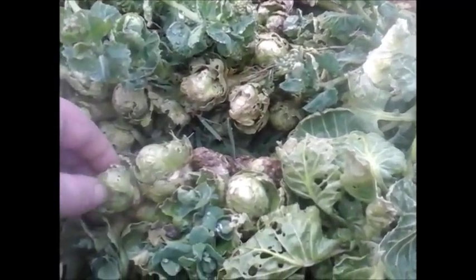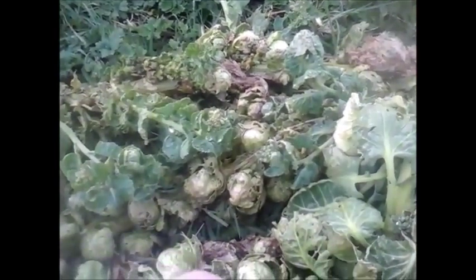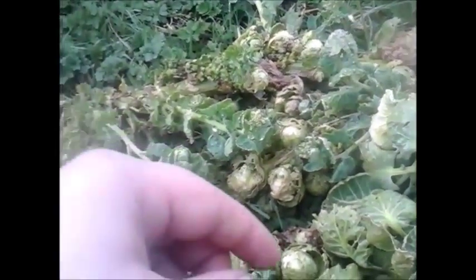And when we picked them, we had to peel off the top layers because they were all eaten. So say you pick one now, you'd have to peel that off to get to the bottom. But that one's eaten all the way through. So you have to pick and choose. But these are all ruined too, so I'm throwing them in the compost as well.